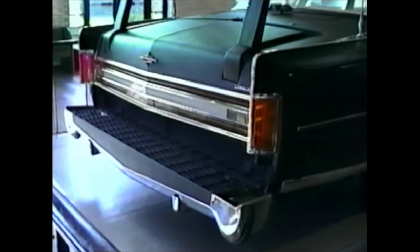The heavy-duty suspension included 8-bolt wheels and oversized bulletproof tires. This fold-down rear step bumper was one of numerous security features developed for this vehicle.